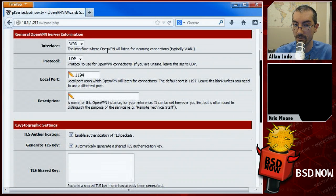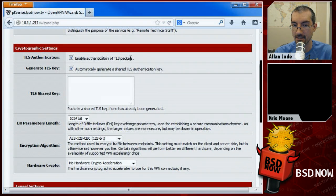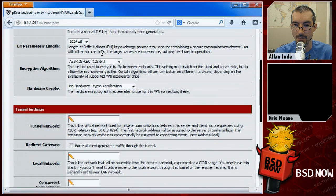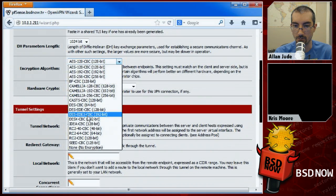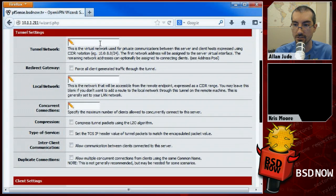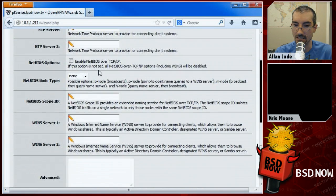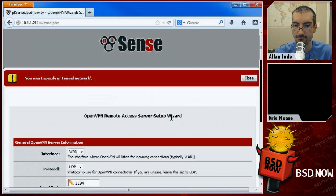So we want to set up our OpenVPN to listen on our WAN so that we can get connections from the internet. We'll set it up for UDP for better speed, set the local port, description if we want one, whether we want to do authentication on the TLS packets, all that fun stuff. Set our encryption algorithm, go for a little blowfish. If you have a hardware crypto card, you can enable that. You can set up your tunnel network. What IP ranges do you want it to use? Do you want clients to have dynamic IP addresses, or do you want them to retain connections if their IP address changes? So this way, if clients are roaming or something, they can keep the VPN connection that will persist even though their source IP address changed. You can set the configuration that the clients will get from the TCP server and so on. I have to set that up quick.